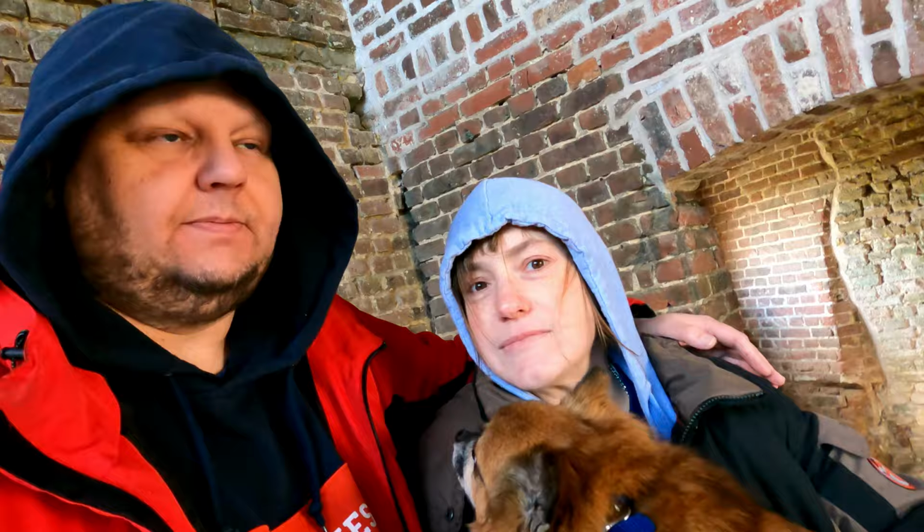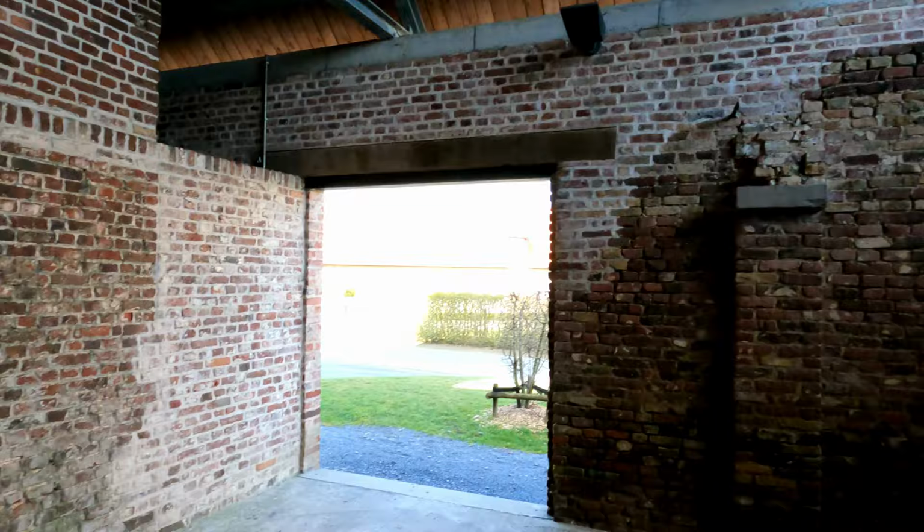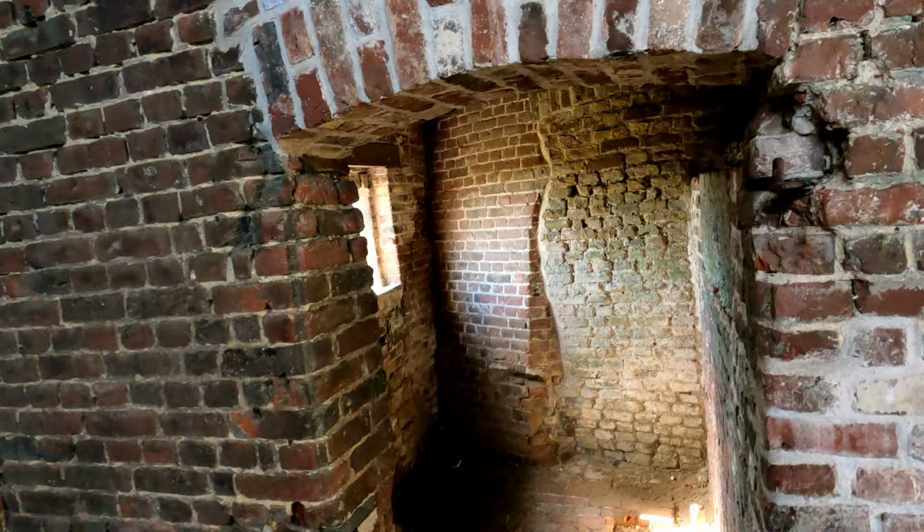So, this is the back of the mill. This is where they kept all the grains and the wheat and everything like that. There's also a small room here. I will go in there. It's very low, so I have to bend down because I'm very big. Let's have a look.